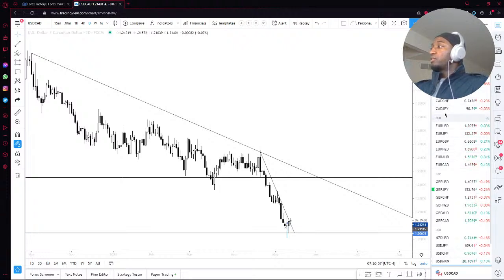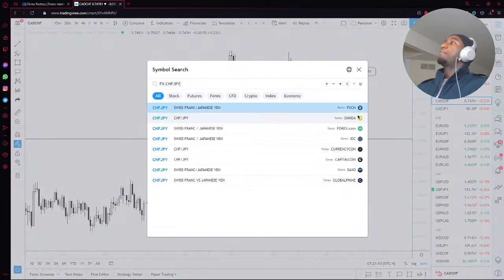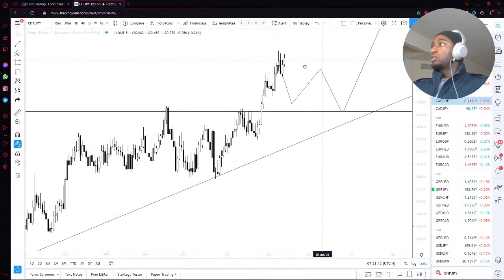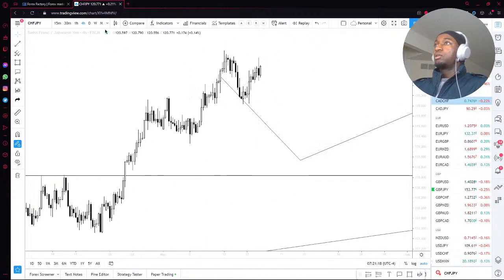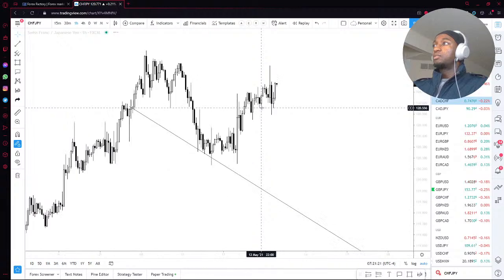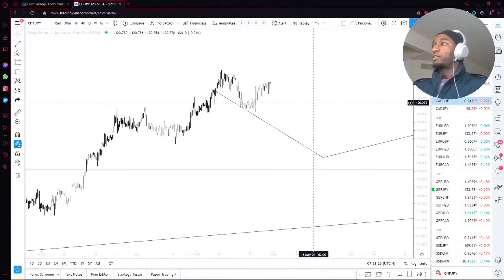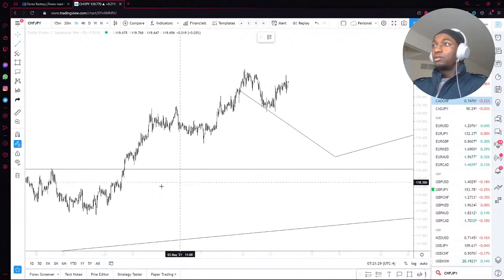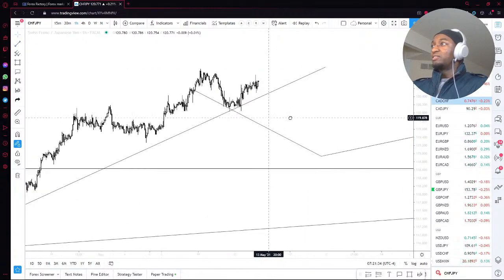All right, that's $CAD. What was requested yesterday? It was CHFJPY. I said I'm looking for a correction here, and also this buy setup, I personally wasn't looking for it. I said I didn't want to take this because I just didn't like this setup, which I still wouldn't take even though it's played out.